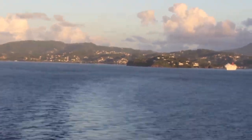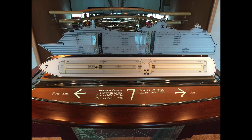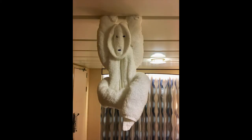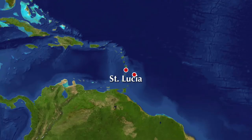As you can imagine, the ship is massive, so they give you these little markers every so often to tell you where you are. Certainly a good idea. One of the highlights of all the cruises is the entertainment, and Claire did a fantastic job of entertaining us.